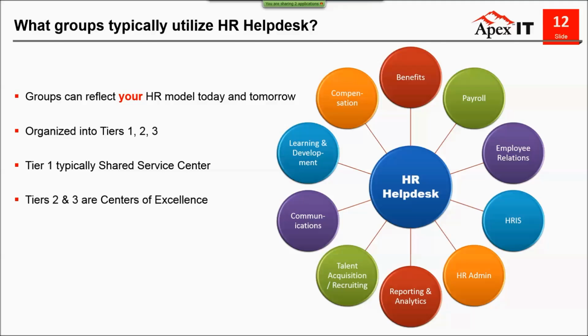So what groups typically use HR HelpDesk and how are they organized? Frankly, we're talking HR shared services here today, but it's really up to you. There's no required structure in HR HelpDesk. That's part of the implementation, to define what groups you'd like to use it and how you'd like them structured. HR HelpDesk works fantastic with shared services, but it also works, like I said, in those other models. So you see groups like benefits and payroll, compensation, communications, reporting analytics, HR admin. These are all groups that we've seen use and leverage HR HelpDesk in the past.